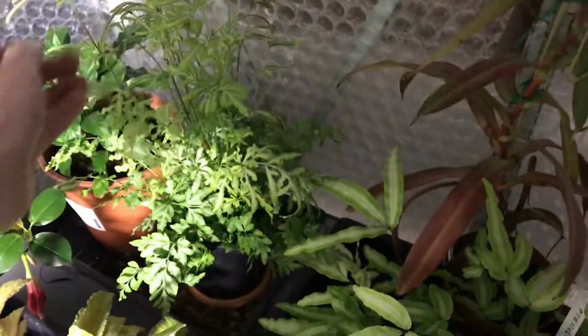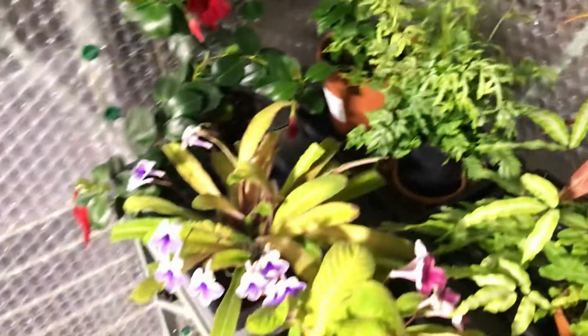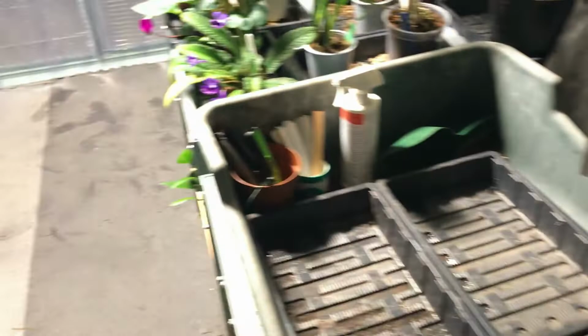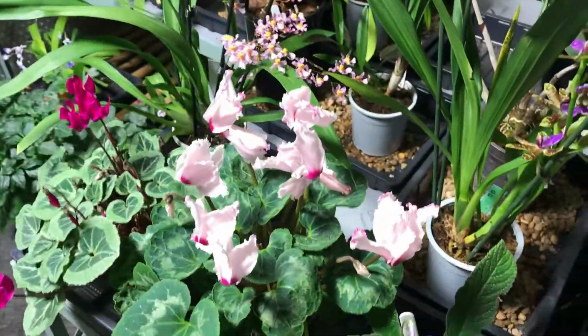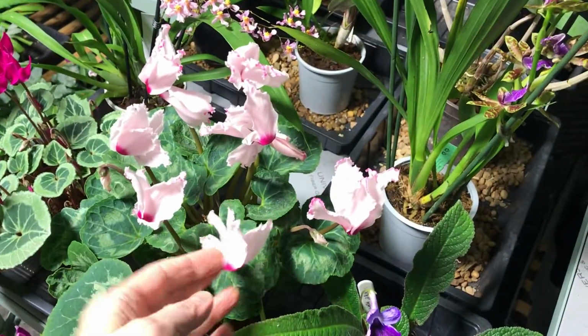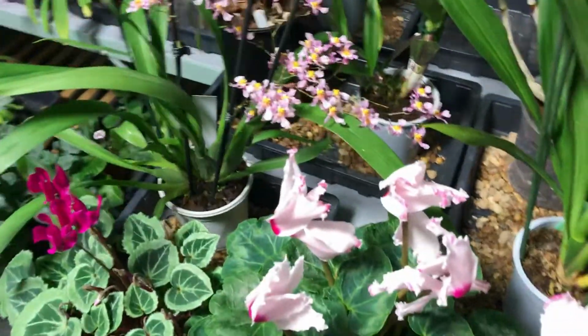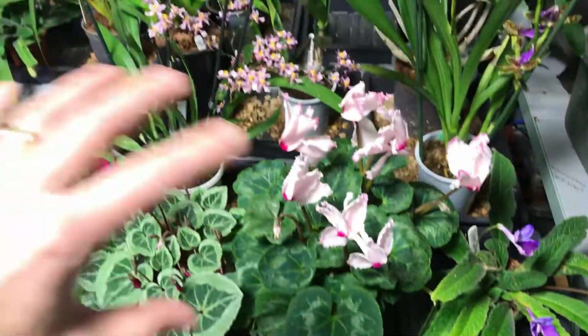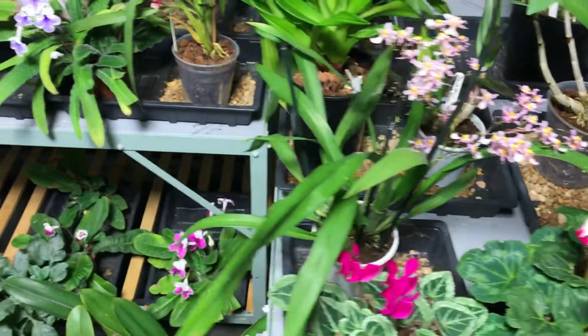This tropical fern in the corner, much better since it's been in that tray down there, much happier. What else have we got? Cyclamen looking fantastic. Some of these are scented as well. I know they're not tropical, but they fit in, don't they? They just fit in with the look of the place. So yeah, I'm really happy with those.